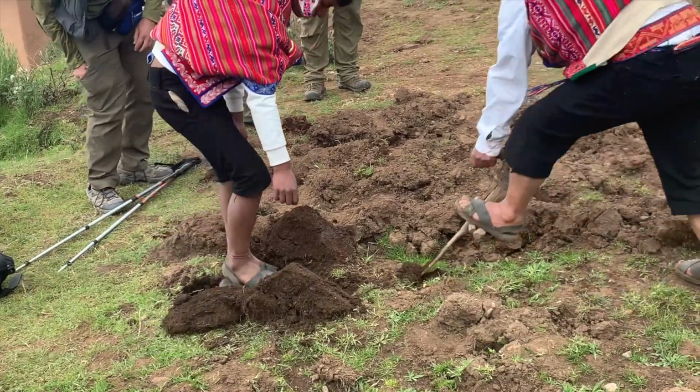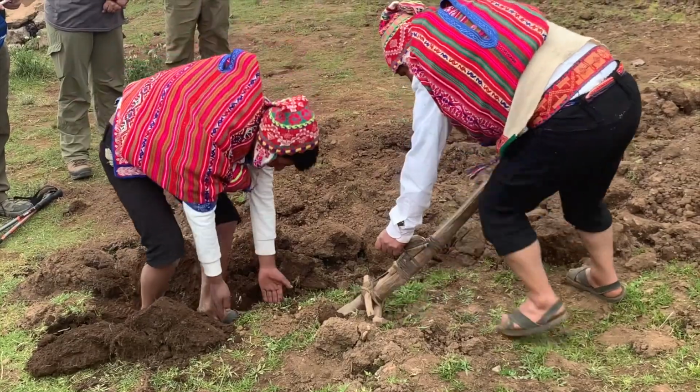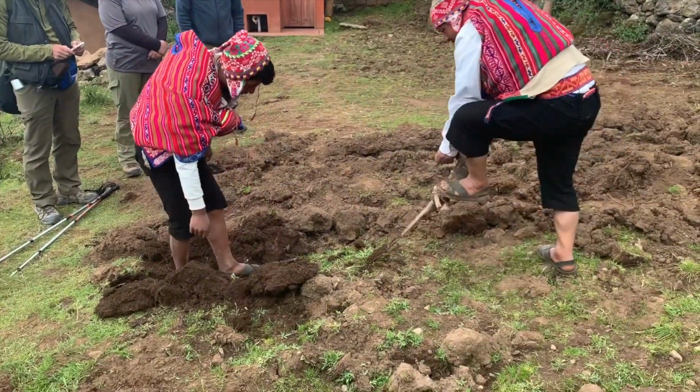As we descended the mountain, we stopped by a village where some locals demonstrated how they prepared the earth, then planted potatoes, which are native to Peru.